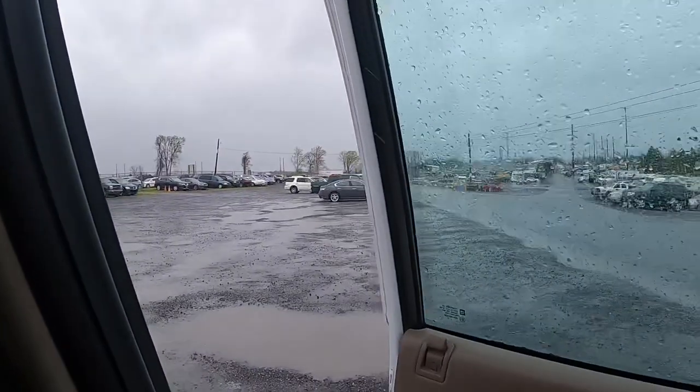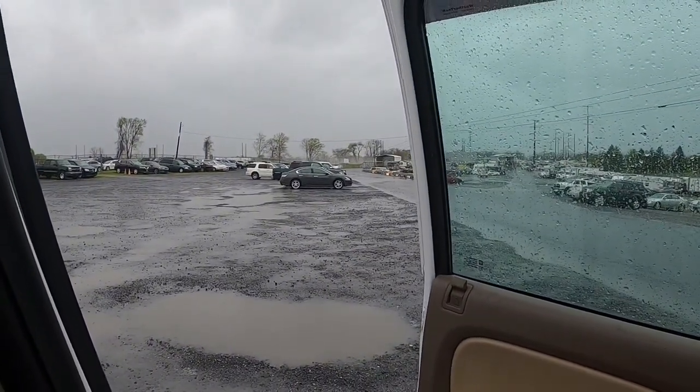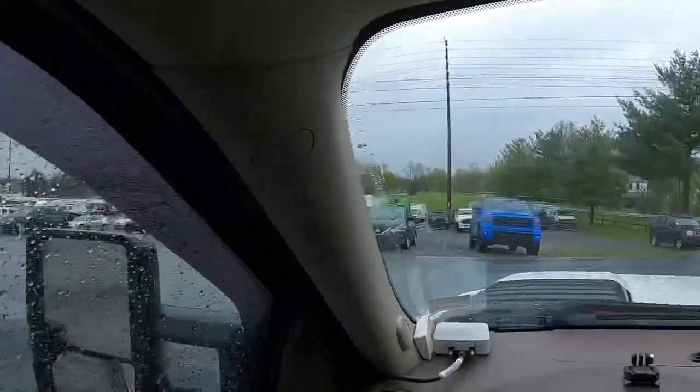Good news is they've already pulled the cars out. See that first Maxima right there in gray? That's mine. And two spots down from that is an Xterra, which is mine as well. Due to COVID-19, they are pulling all the cars out and keeping keys in the guard shack. So all these cars are just ready to be picked up, so I don't have to walk around the auction and get wet. I was able to pull up here by my car. So let's get moving, guys.